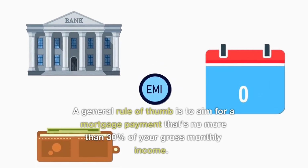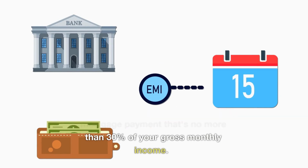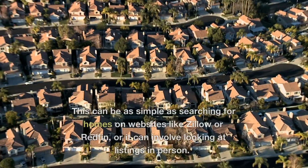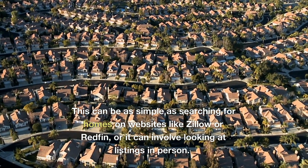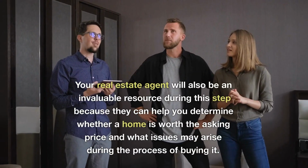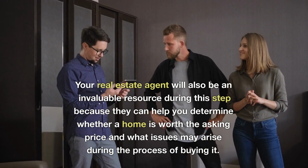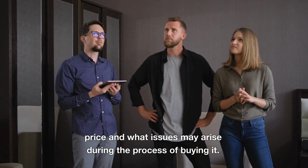A general rule of thumb is to aim for a mortgage payment that is no more than 30% of your gross monthly income. Next, you'll need to find a home that meets your criteria. This can be as simple as searching for homes on websites like Zillow or Redfin, or it can involve looking at listings in person. Your real estate agent will also be an invaluable resource during this step because they can help you determine whether a home is worth the asking price and what issues may arise during the process of buying it.